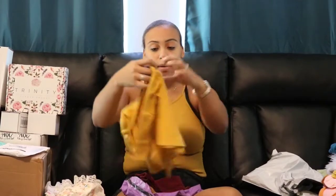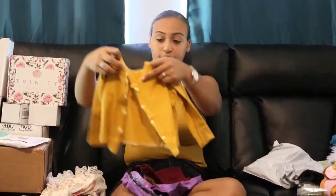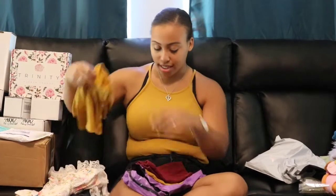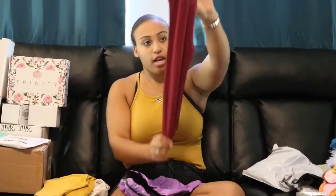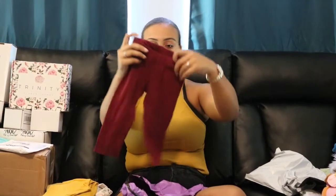And also we have this top, which we can layer. Oh no, it's not a top. It's a cardigan. So we have a mustard cardigan with buttons, which are snap buttons. That's cute. Can go over dresses and tops that might not have a sweater. And then there's matching leggings to go with those. And then we have another pair of ruby, I guess you could call this cranberry leggings, which are cute too.